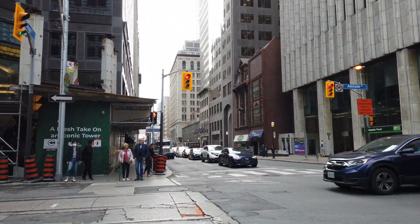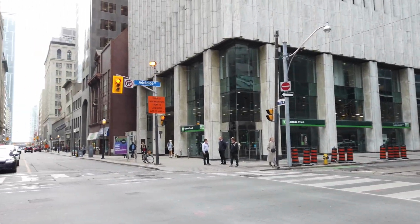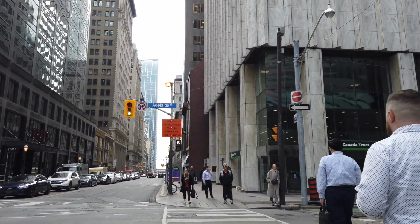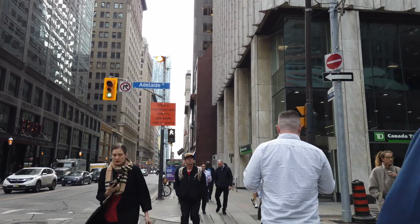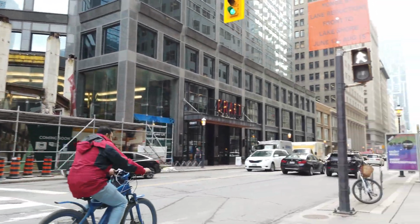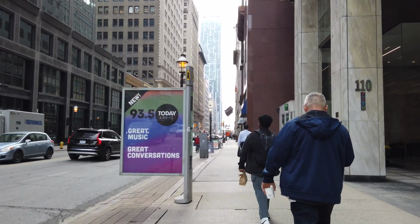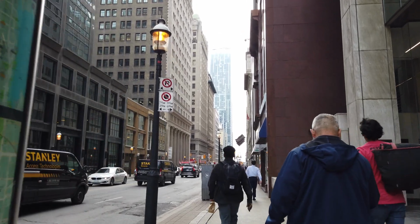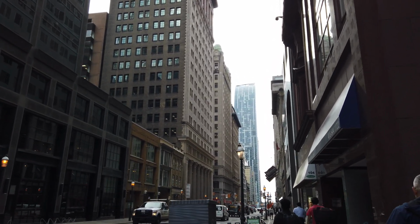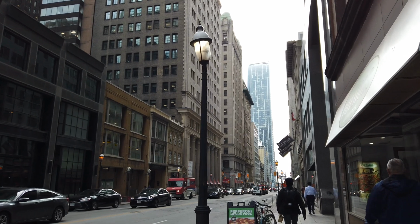Maybe I'll cross to the other side. We're going to be hanging a right on King Street, the next block down. And from this side of the street, you also get a better look at these beautiful old pre-war skyscrapers here on the southern end of Yonge Street. We're in the financial district now.